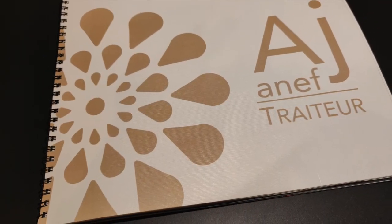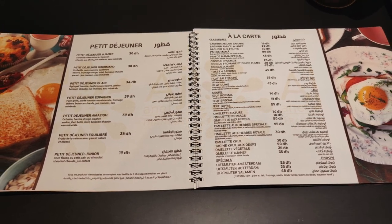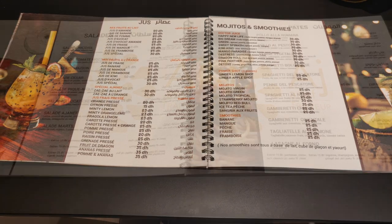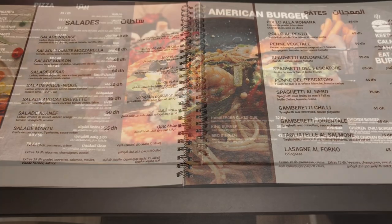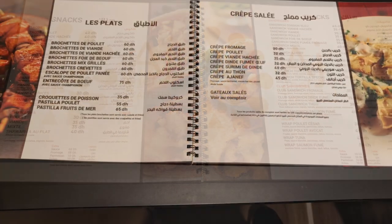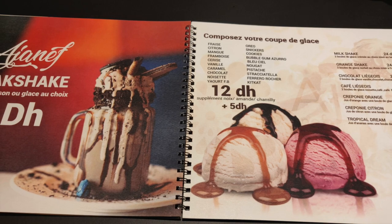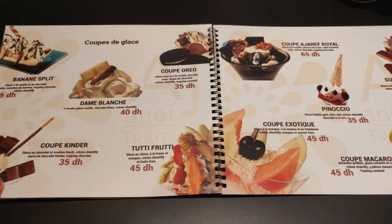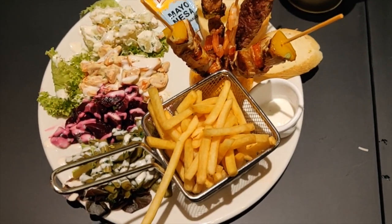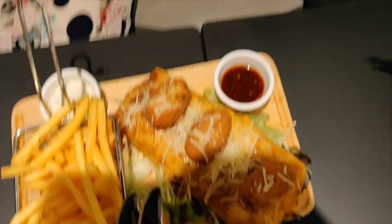Here's a quick snapshot of their menu items as well as the price for each item. We got the kebab platter, which is a skewer of chicken, beef, ground beef, as well as cubed beef. And we also got the Bastila, which is a vermicelli and seafood stuffed within pastry dough.